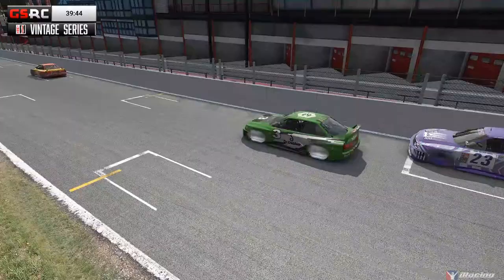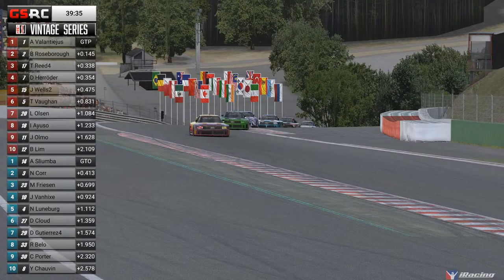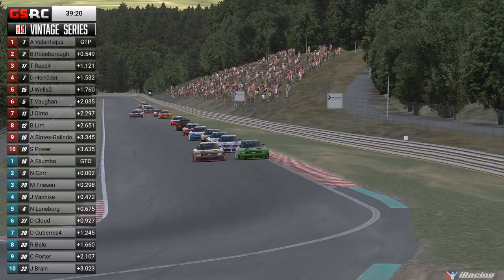The GTOs come through. Nils Kaur gets a great jump around the outside of the source on the green flag to get past Mickey Friesen. He'll take that early lead. They've got to be careful not to get any off tracks up here. Chaven also moves into the top 10, but it's pretty much single file outside there. But we do have a moment at the front of the GTP field as I believe Lars Olsen has gone off. Oh, that is huge. That could be very affecting here in the championship.